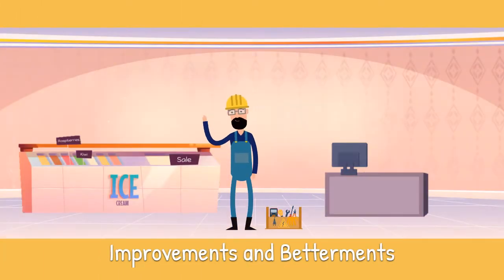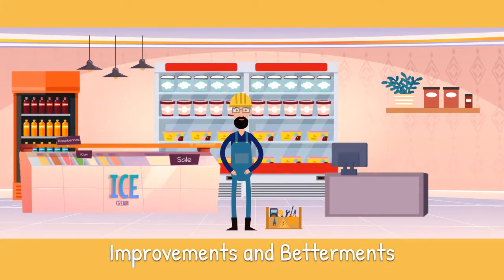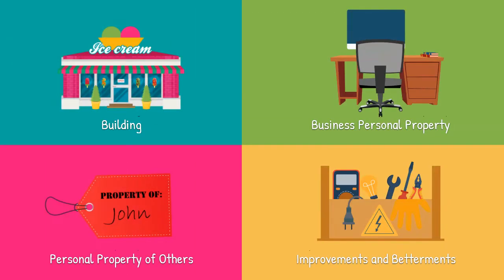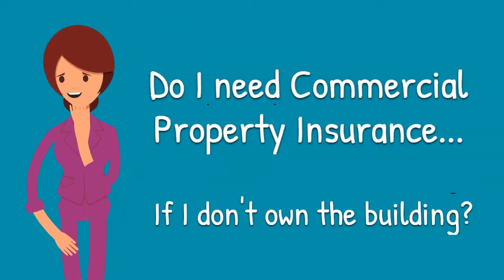And lastly, improvements and betterments. If a tenant further develops the space they are renting, such as additional walls or any shelving attached to walls for a retail store, or appliances installed by a restaurant. Each coverage can be written with its own specific limit, or can be combined in various ways on a blanket basis. You may be wondering, do I need commercial property insurance if I don't own the building?